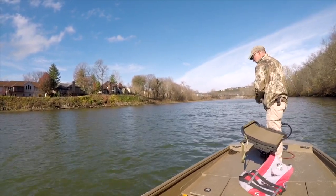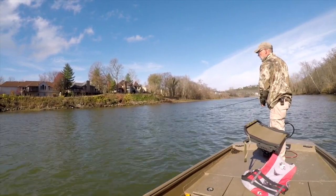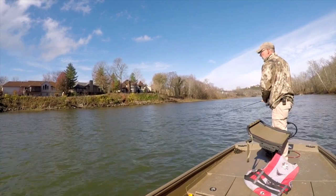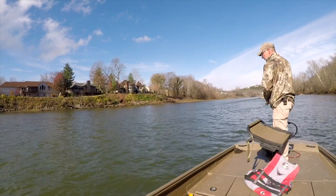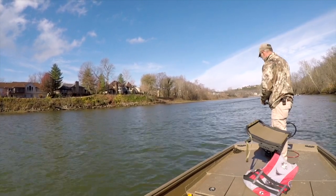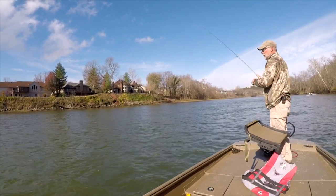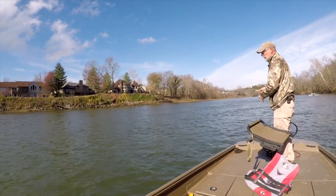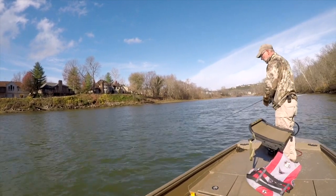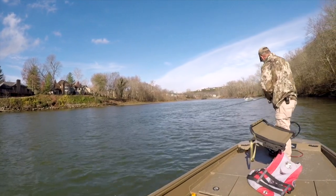That is just some real yucky looking water. Ooh, that was either bottom or a bite. Probably bottom. Looks like moss soup. Oh, that was something. I don't think that was bottom because it ran on me. But I lost it.